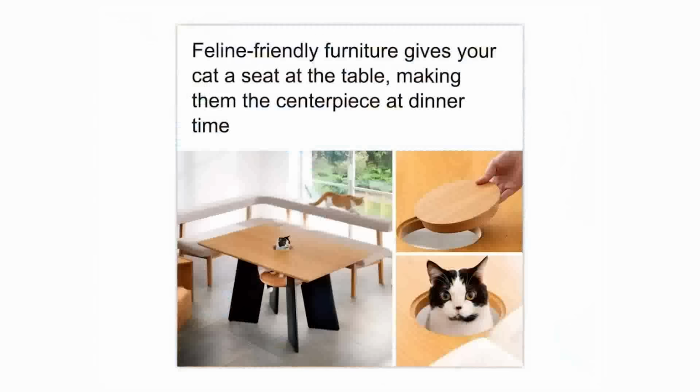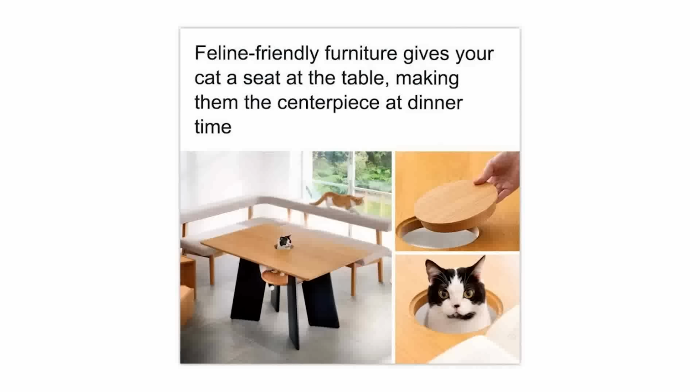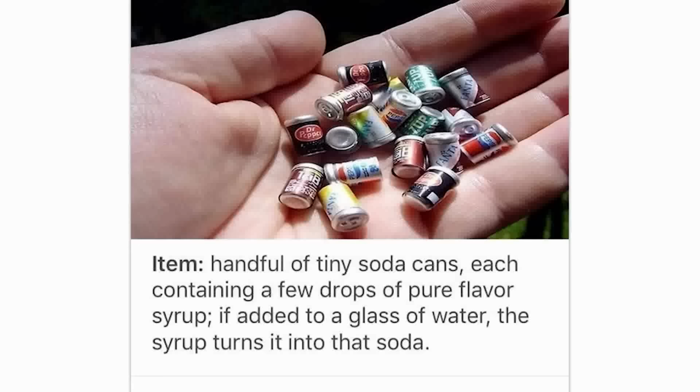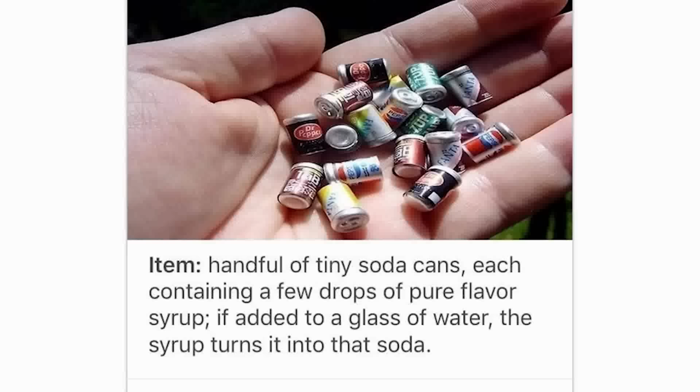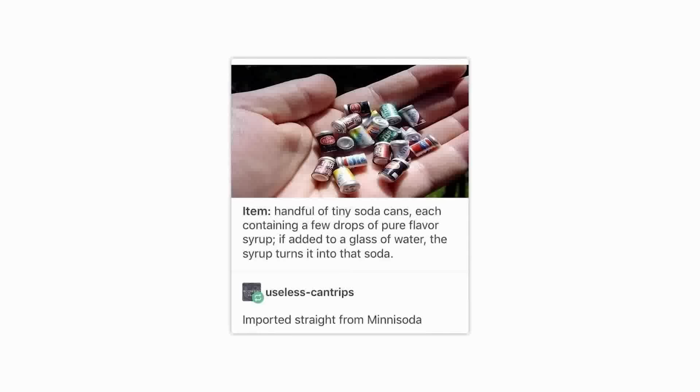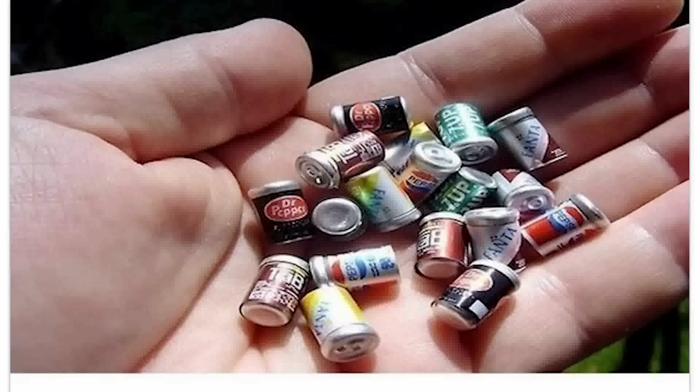Feline-friendly furniture gives your cat a seat at the table, making them the centerpiece at dinner time. Don't you mean the catterpiece? Moving on. Item. Handful of teeny soda cans, each containing a few drops of pure flavor syrup. If added to a glass of water, the syrups turn it into soda. Imported straight from Minnesota. Do these really, like, that's cool. That's cool if they actually have it. I know it won't taste as good because it won't be carbonated, but that's still cool.